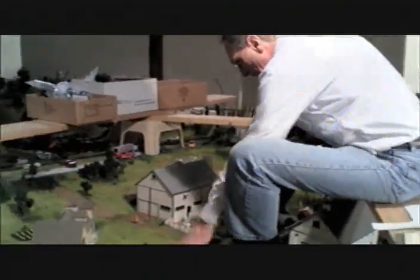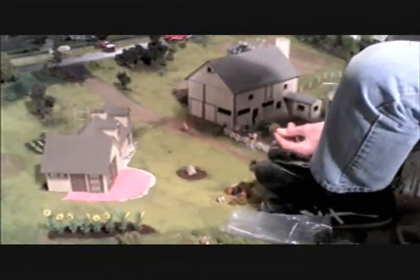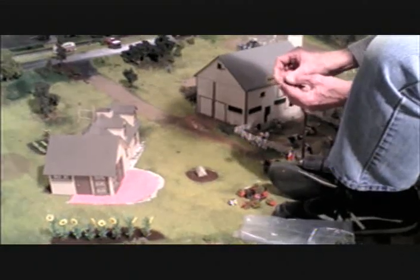First I get the correct size bit, and I want to use these. I made these last year. These are little bushes that I made. These came on a big, about a foot square pad, and there were thousands of these little guys. And I cut them all off.